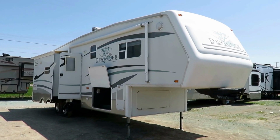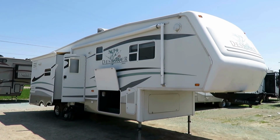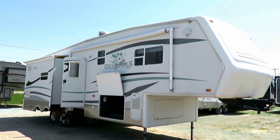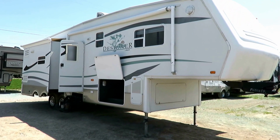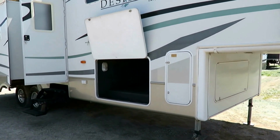05 Designer triple slide just came in here. Haylett RV of Coldwater, Michigan. This had been owned most recently by a younger couple. They took good care of it, which is unusual for younger couples. That's a positive sign. This looks to have been always well maintained.